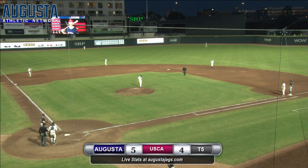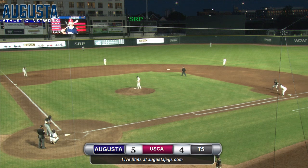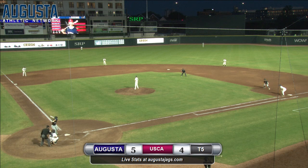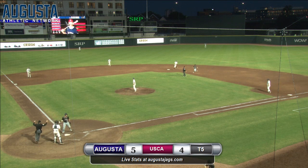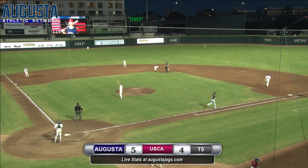In order to do that, they're going to have to pitch to Blake Bottomley of the Pacers. Bottomley was hit by pitch in the second inning and came in to score a run that inning, and that gave the Pacers the early 1-0 lead, but the Jaguars answered and scored 5 in the bottom half of the second, and he's hit again by pitch.